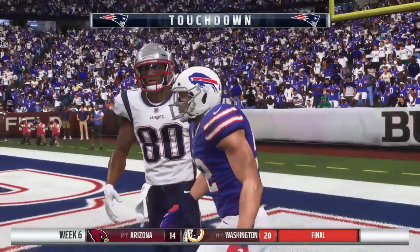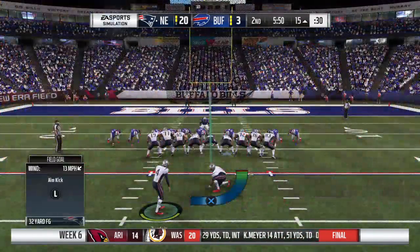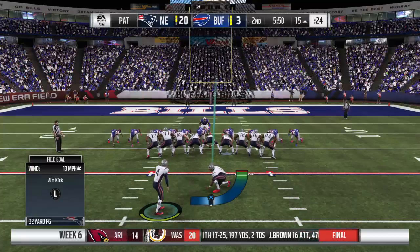DJ Chark on his way to a monster game. 3 first-half touchdowns. And the Patriots add on to their lead. So not only is that his 3rd touchdown catch of the game, he's done it here in the first half.